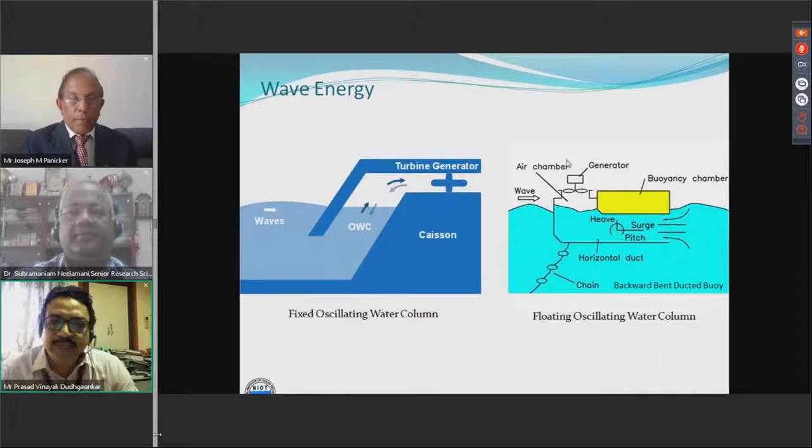Now there are two ways. One is fixed, on the shore or inside a caisson, and the second one is floating. A type of floating oscillating water column device is what I'm trying to show here.